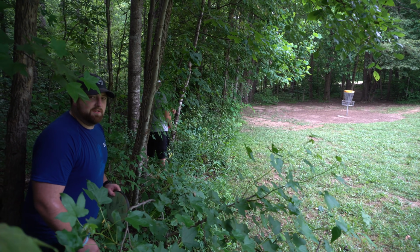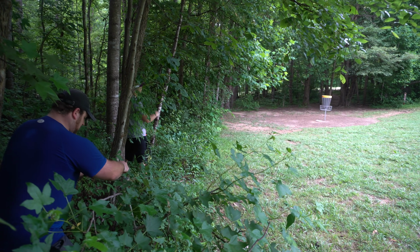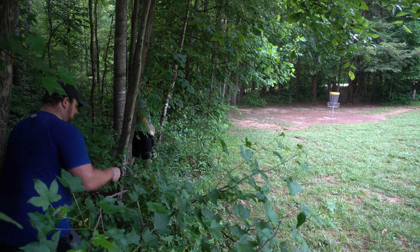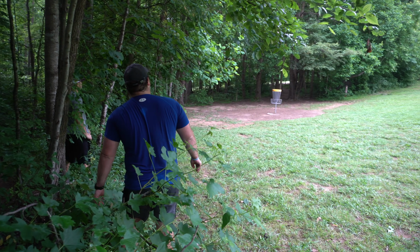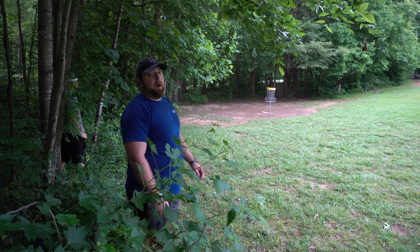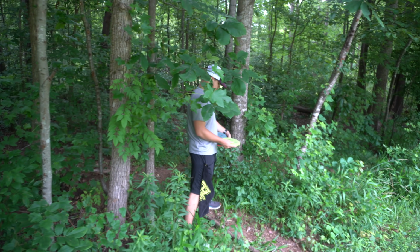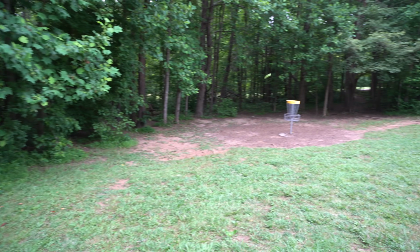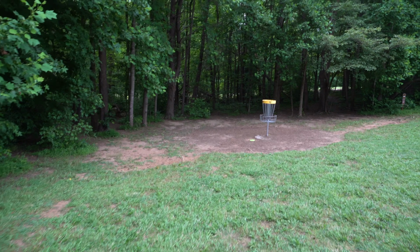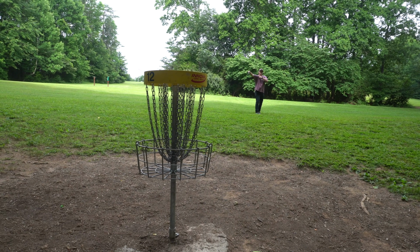Let's see how this disc does with a big jump putt. Oh, and I sailed it. I will say that disc gets a lot more spin than the Luna. And I don't know if it's gyro or it's the shallowness of it, but it does. All right. Ev-7 lays in for a bogey. Look at a birdie here. This is a good look.